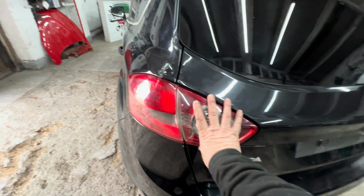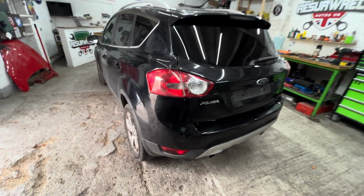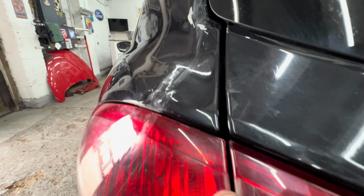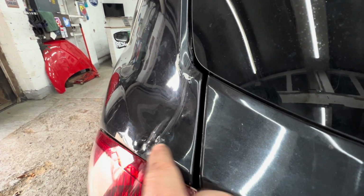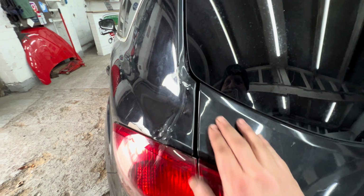But I thought I'd just get it in place, just so that it looks like a complete car and stuff like that. I did push this up a little bit, and I have made it a little bit better. You can see there, look, it's a little bit down here, and it's a little bit wrinkled and crinkled there, but I think that looks better than what it was, definitely.